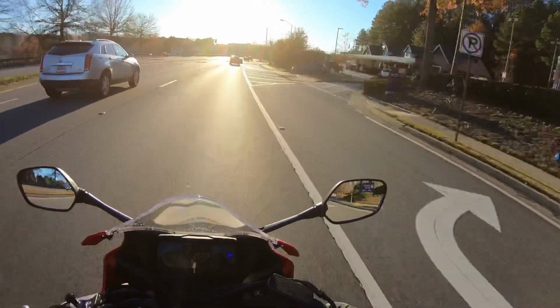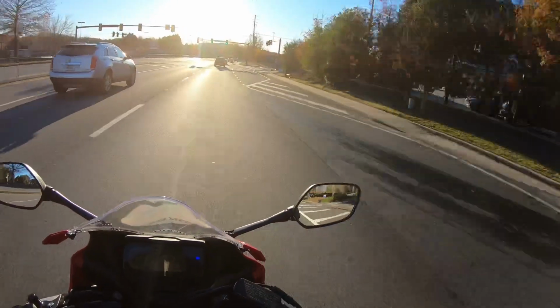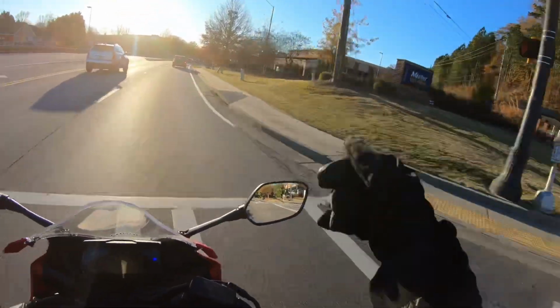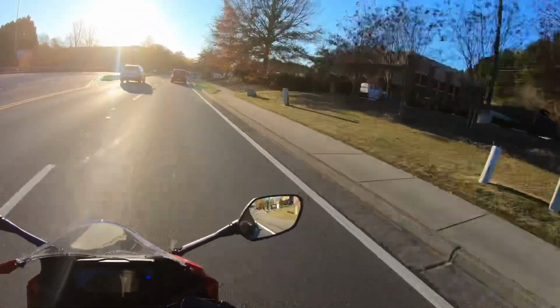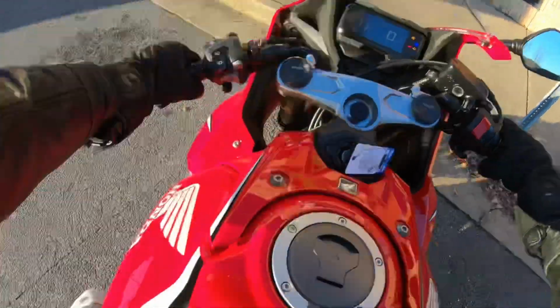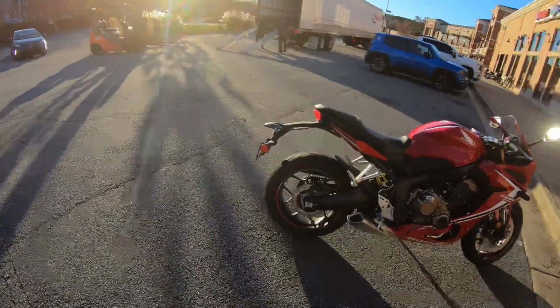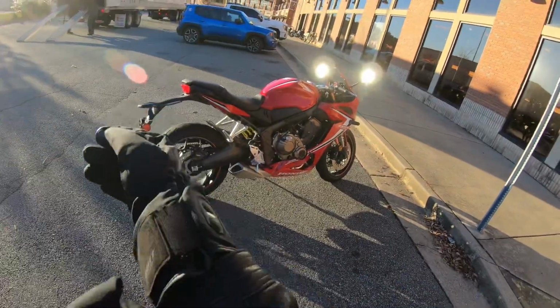But in power delivery, it's actually really smooth. It's going to gradually hit you in the face, as opposed to just flat out punching you in the face. Ugh. Brat. I actually thoroughly enjoyed my ride on this.